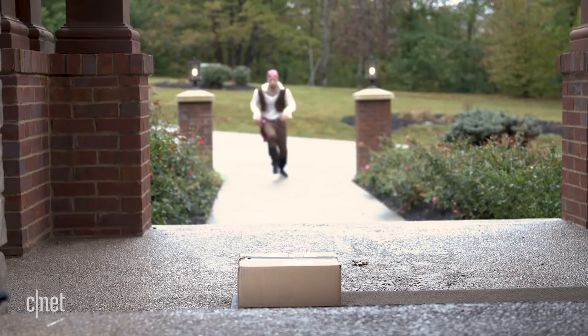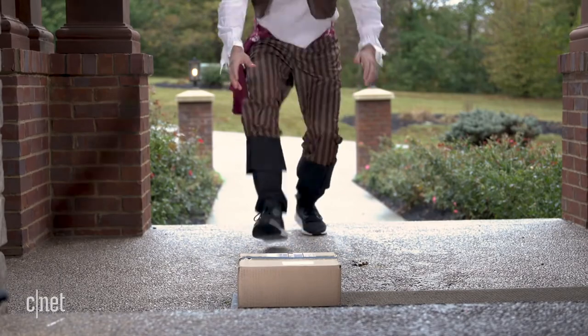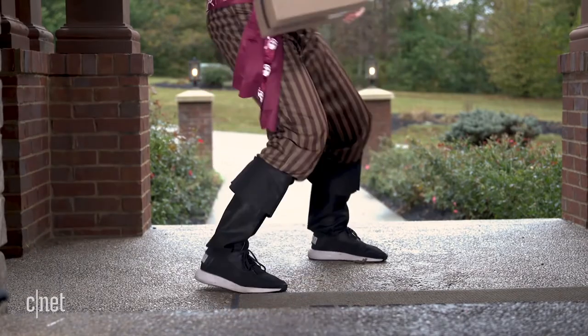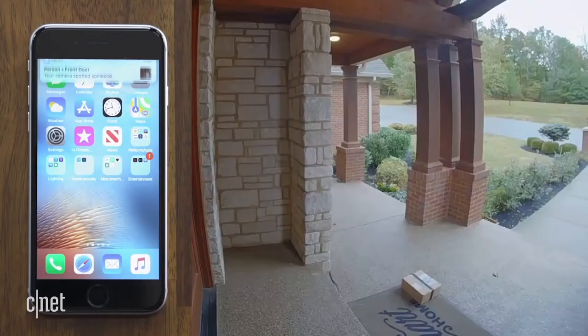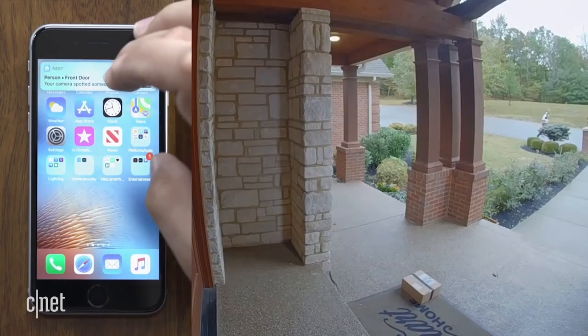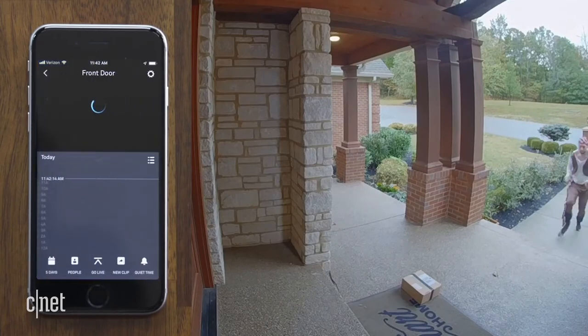Okay, installation's done. Let's put them to the test. Since they both offer motion alerts, one of the key things that they can do is protect your packages from porch pirates. With this test, the porch pirate will follow the same route and grab the same box to see what the two cams capture. With Nest, the alert comes quickly enough that I catch the pirate in the act. The recorded footage on the right shows the entire route, and I get a clear view of the culprit.